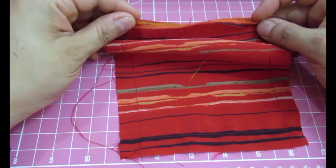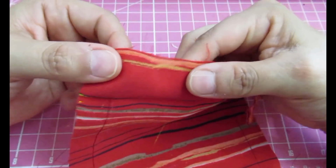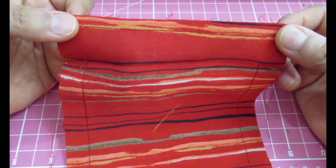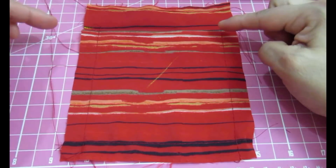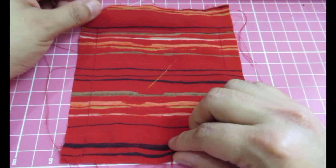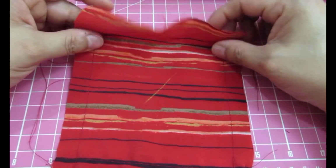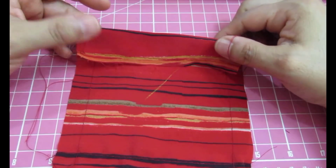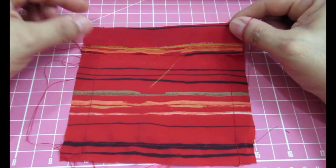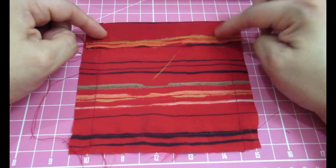Now, I'm not that confident in my eyeballing skills to press that accurately without measuring or anything, so I have done a guide stitch there at 1/4 inch. 5.0 stitch length, easy to remove afterwards, and then I've done it here as well at 5/8 inch so it's easier to press. So I'm going to go to the iron and press this 1/4 inch in. This other one has already been pressed, and I am using starch spray to assist with the pressing. You know, polyester doesn't press really well, so lots of steam and spray starch to get this done.